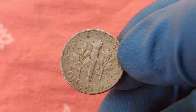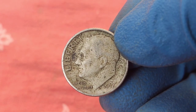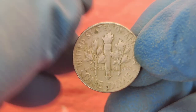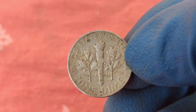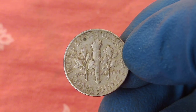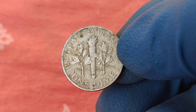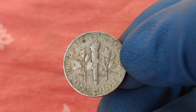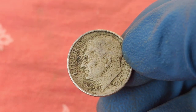Its composition follows the standard Roosevelt dime design, yet the beauty of this coin lies in the layers of history etched into its surface. The brown and green spotting gives the coin a sense of depth and mystery, as if it carries a story of survival, travel, and endurance. This dime is more than currency. It is a living piece of numismatic history, telling a story that spans more than half a century, reminding us that even ordinary coins can hold extraordinary secrets.